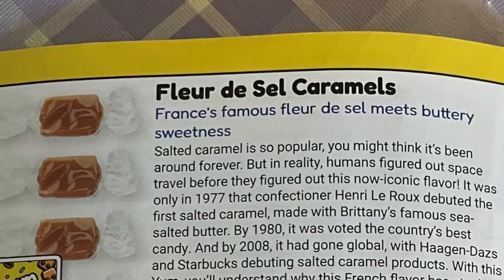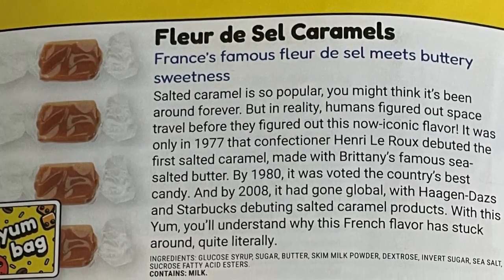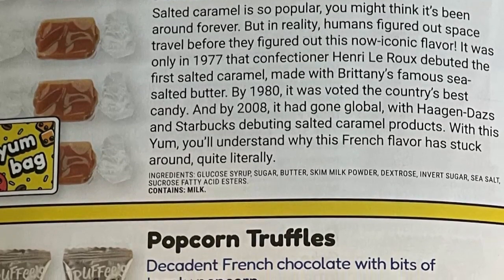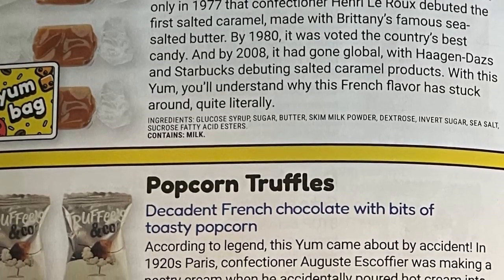Next, we have the Fleur de Sel caramels. France's famous Fleur de Sel meets buttery sweetness. Salted caramel is so popular, you might think it's been around forever. But in reality, humans figured out space travel before they figured out this new iconic flavor. It was only in 1977 that confectioner Henri Leroux debuted the first salted caramel, made with Brittany's famous sea salted butter. By 1980, it was voted the country's best candy, and by 2008, it had gone global, with Haagen-Dazs and Starbucks debuting salted caramel products. With this yum, you'll understand why the French flavor has stuck around, quite literally.